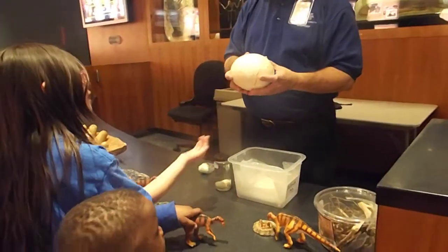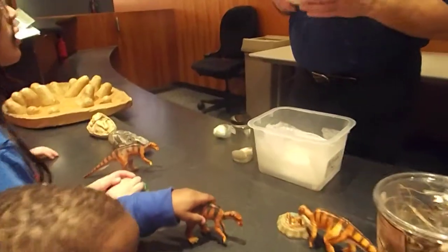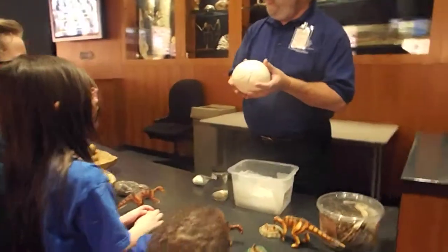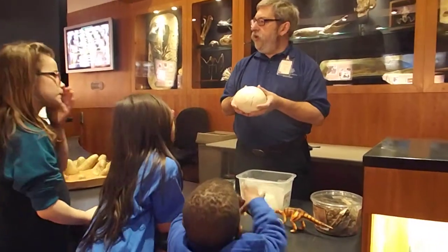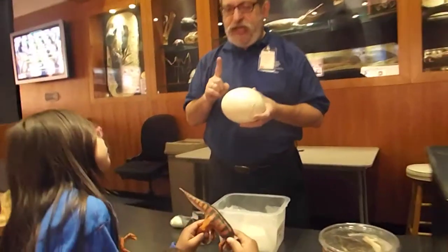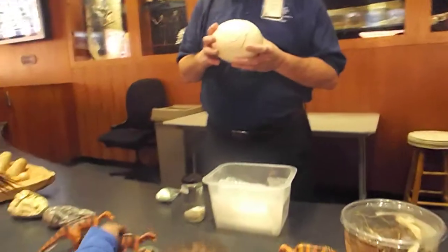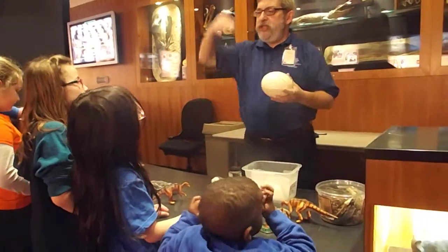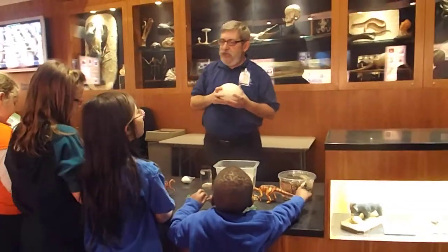But what's that? No, unfortunately you can't handle it because it's very fragile. As you can see, somebody dropped it, and we had to put it back together again. The ostrich egg is the second largest egg that ever exists. There was one larger egg, but I'm not sure how big it was. It's an extinct bird. So, do you know how big an ostrich is? He's about 7 to 8 feet tall, and he weighs about 50 pounds.